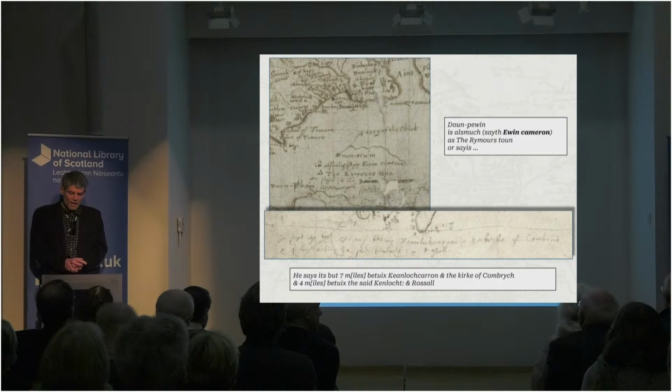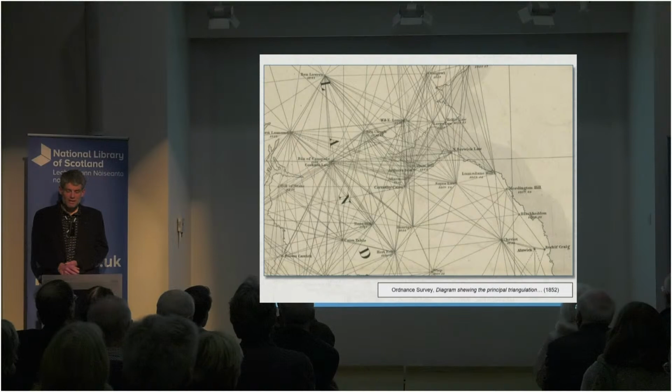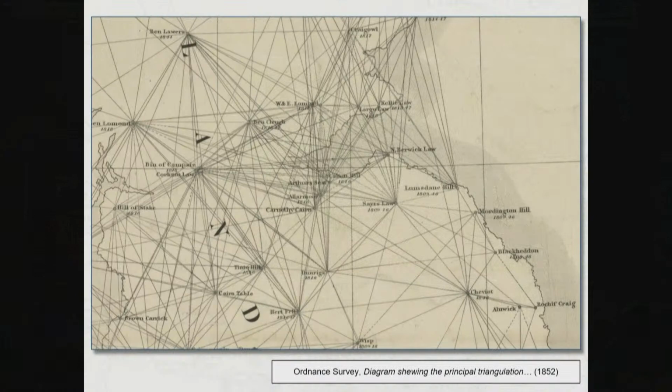In terms of practicalities, how did he actually go about the mapping work? Did Pont use triangulation, illustrated by this much later map showing Ordnance Survey's primary triangulation in Scotland? Triangulation allowed accurate distances to be computed just based on the angles between particular points in the landscape, provided one line of those triangles was a measured baseline.